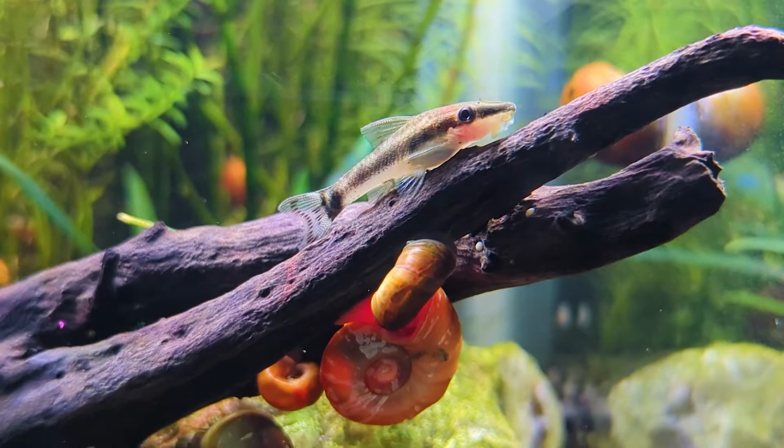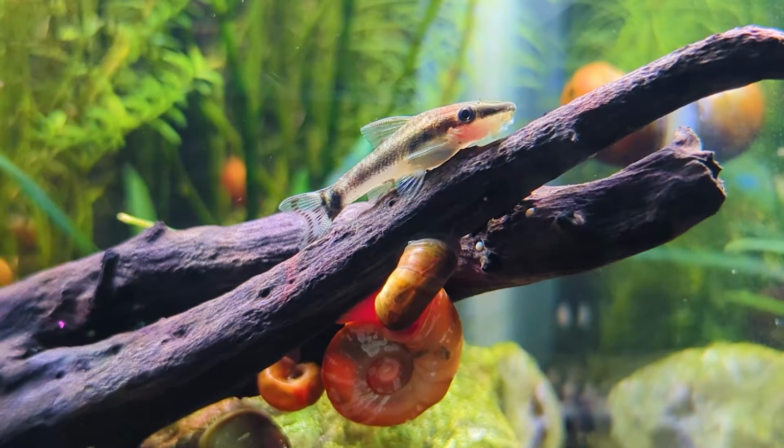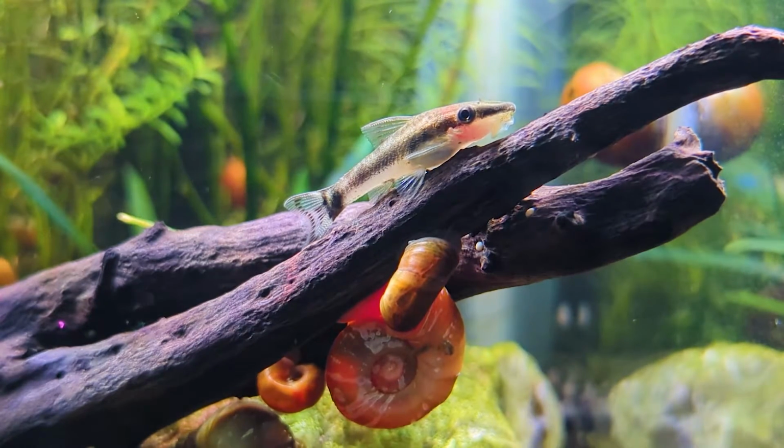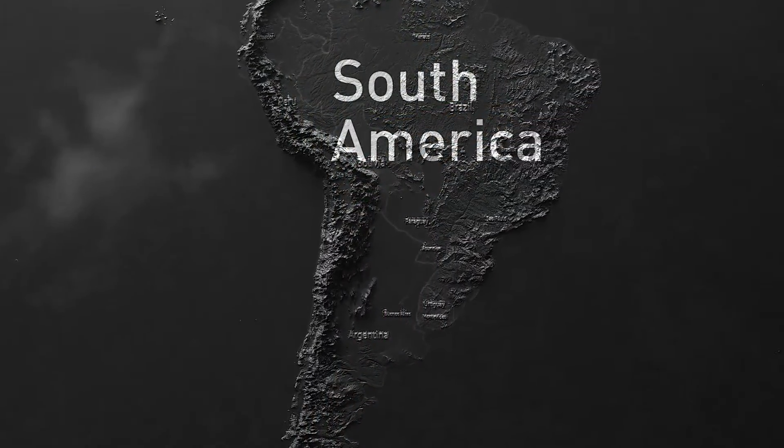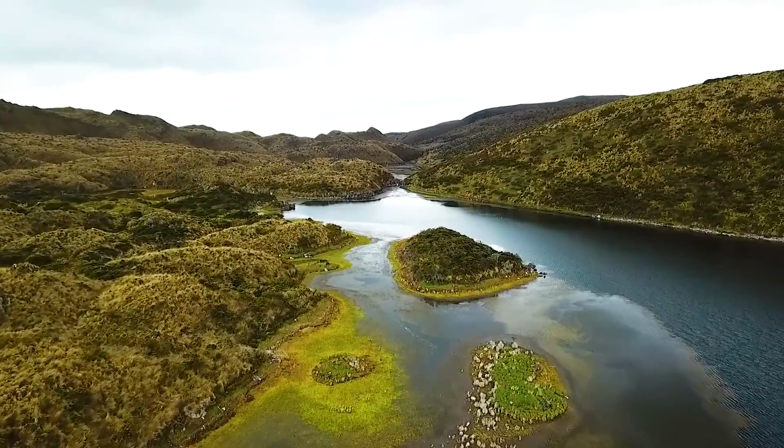The Otocinclus catfish is a nano freshwater fish of the catfish family. They are often referred to as Otos, Autocats, or Dwarf Sucker Fish. They are native to South America and usually inhabit well-oxygenated, moderate to slow-flowing streams and rivers.